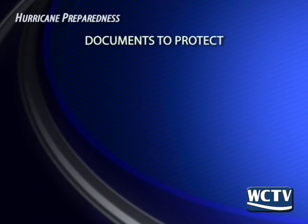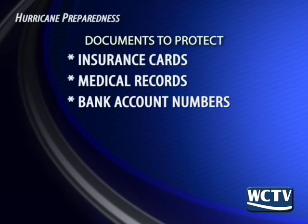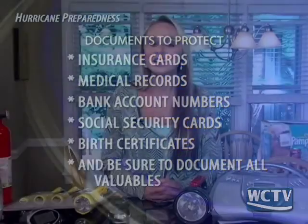These important documents include insurance cards, medical records, bank account numbers, social security cards and birth certificates, and documentation of all valuables. The list I've given you is the basics that your family will need to survive the disaster. You may need to add other items depending on your family's basic needs. The key, once again, is to plan now, so that way you're prepared for when the disaster strikes.